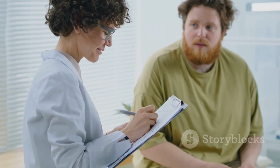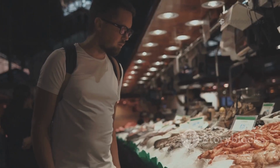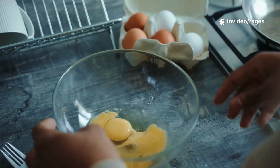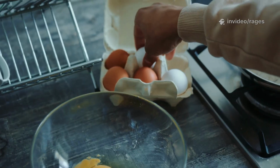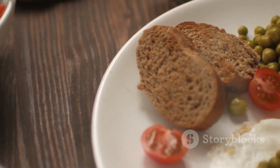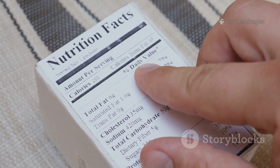If you are lactose intolerant and cannot drink milk for iodine, do not worry. There are many other excellent sources. As we mentioned, seafood like fish and shrimp are packed with iodine. Eggs are another great and affordable option. Just eating 2 eggs can provide a good portion of your daily iodine needs. Fortified foods are also available, so check the labels on bread or cereals.